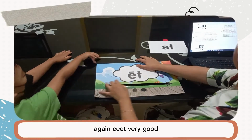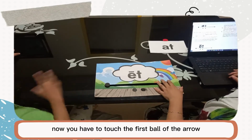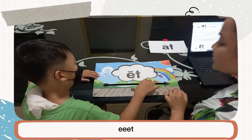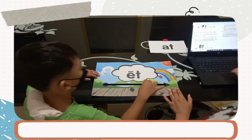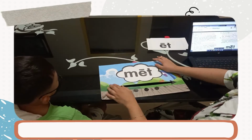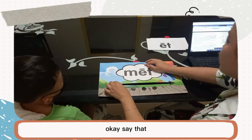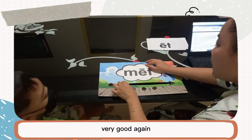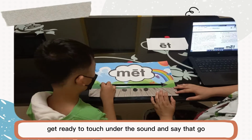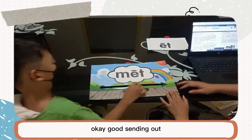Again? It. Very good. Now, you have to touch the first ball of the arrow and get ready to touch under the sounds and say them. Okay? Go. It. Again? It. Okay. Good sounding out. Now, you're going to touch under this sound and say them. Here's what you're going to say. Meet. Okay? Say that. Meet. Very good. Again? Meet. Okay, now touch the first ball of the arrow. Get ready to touch under the sound and say that. Go. Meet. Okay, again? Meet. Okay, good sounding out.